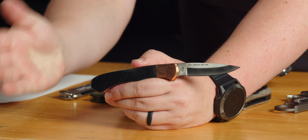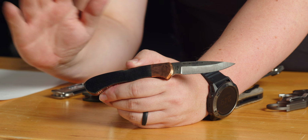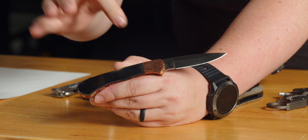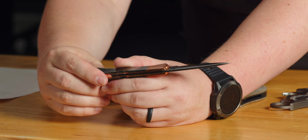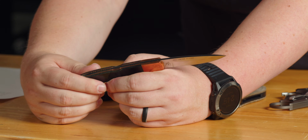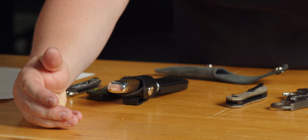And this one is a very premium model that is a limited edition. So once this one's gone, it's gone for good. You got a micarta handle, this copper bolster that becomes these copper liners, and you got the pins that are copper as well, so it all fits very nicely.